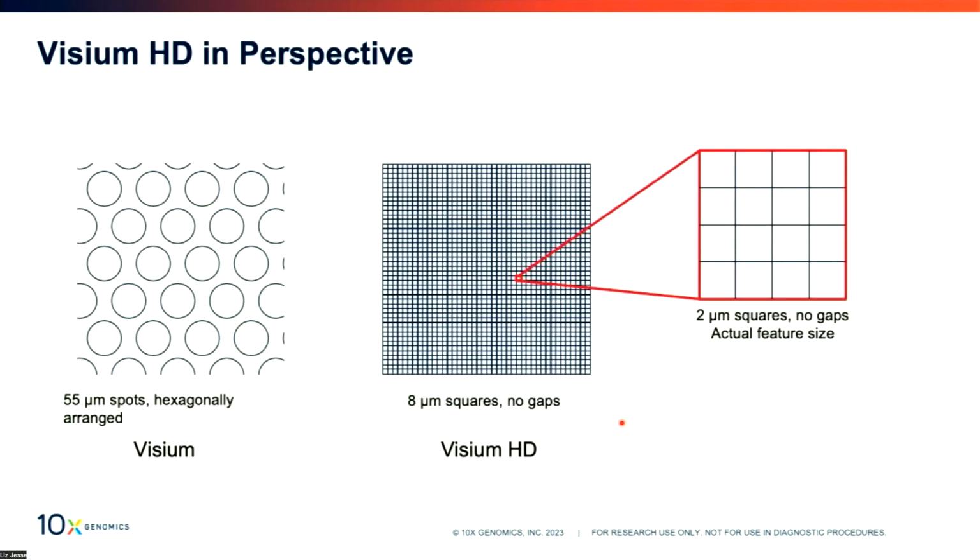However, this is what it's going to look like. So instead of the space between those different spots where a lot of people have been upset, they don't want that white space there. We've heard our customers and we've re-engineered our slide. And so what you can now see is this nice grid structure instead. And this ultimately breaks down into these 2-micron squares. So basically barcodes are going to be changing every 2 microns.